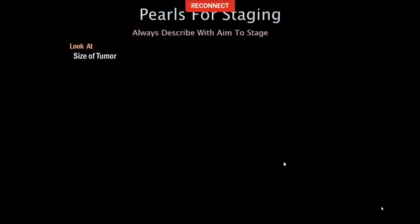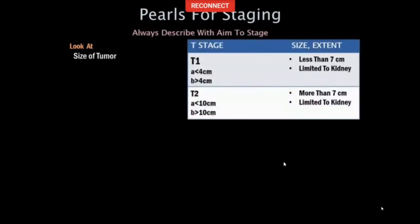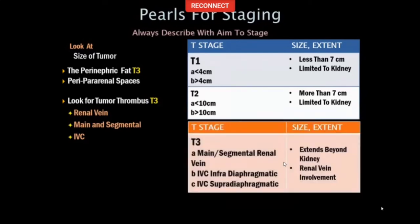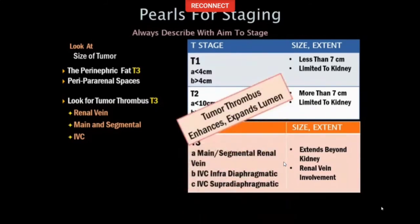When you see such a mass, always describe it with the aim to stage. So first of all, look at the size of the tumor, less than 7 centimeter or more than 7 centimeter. This is going to be the cutoff between a T1 or a T2 stage lesion. Then look at the perinephric fat, and also look at the renal vein and the IVC. When there is extension into the perinephric space or into the vessels, you know that you're dealing with a T3 stage tumor. Tumor thrombus, you know, typically expands the lumen.